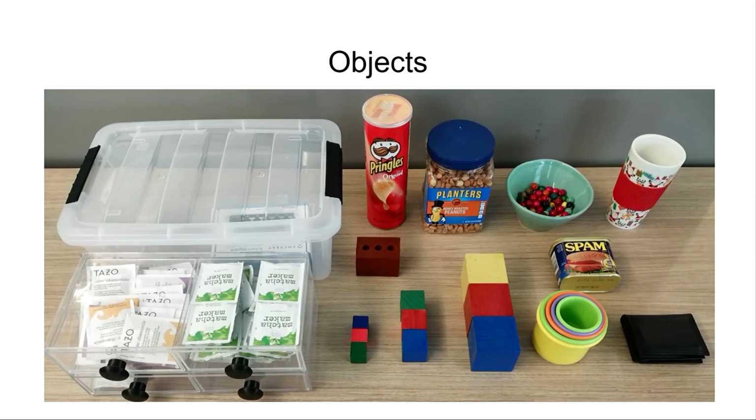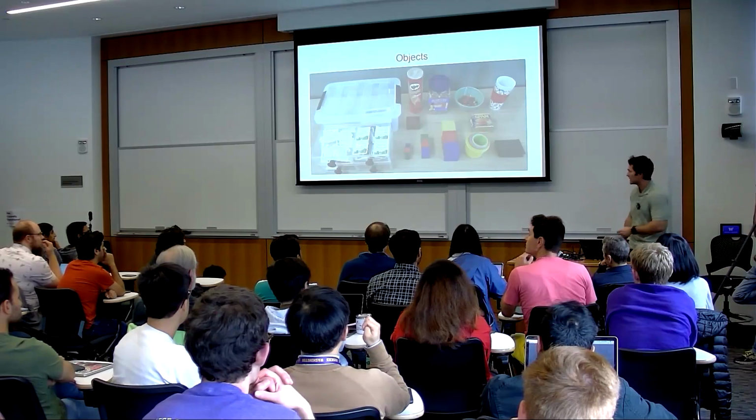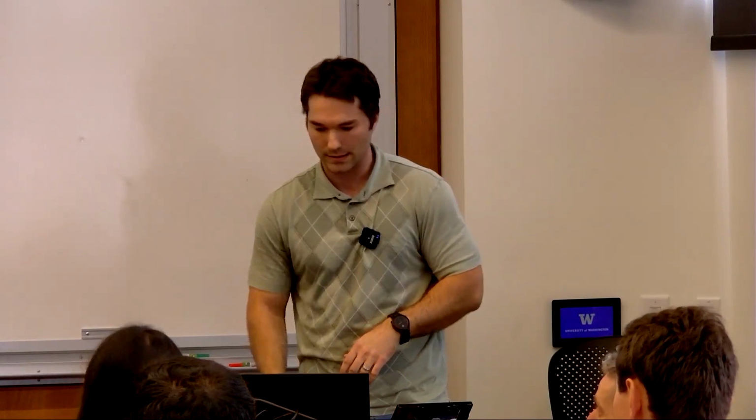So here are some objects that we've been looking at. They span quite a bit in size and shape, rigid and flexible. We do pick and place. We do pouring. We do opening of drawers, twisting things open, inserting, stacking, all kinds of things. So there are a lot of rich manipulation tasks that we were able to unlock immediately, which is quite nice.